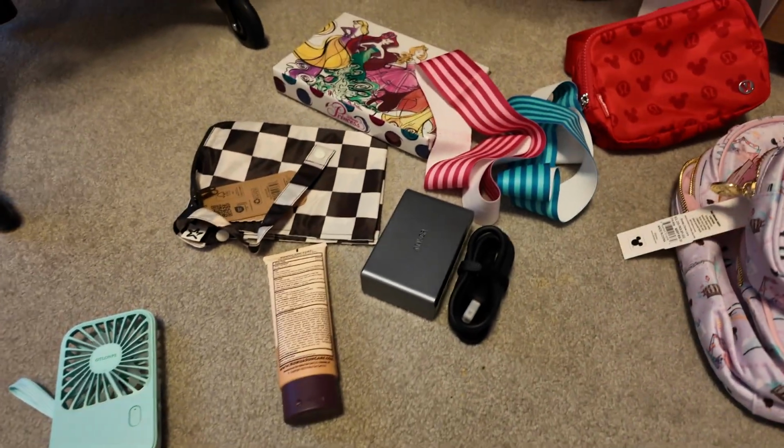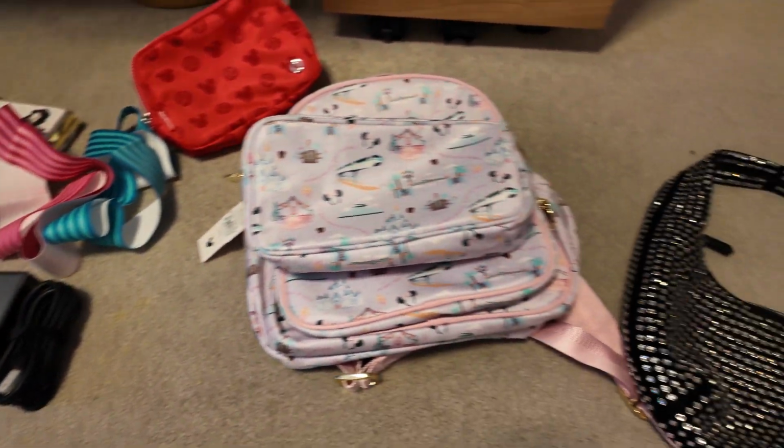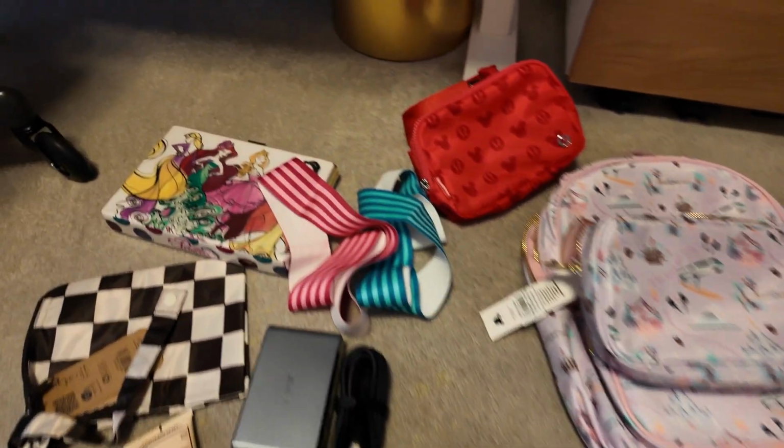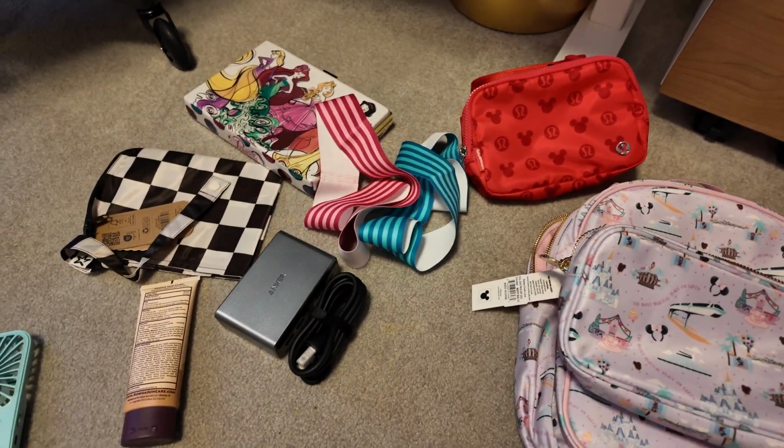And so yeah, that's just a few of the things that are new, but I actually have a lot of clothes that are new as well. So I'm going to show you the clothes and shoes and stuff too.